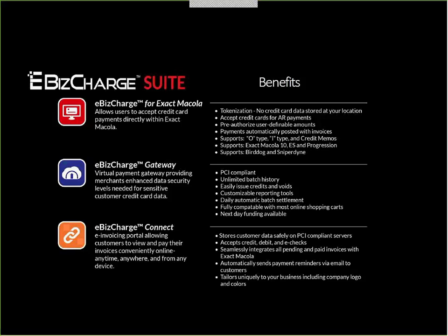And again, with our Discharge gateway, since we can set whatever batch out time for your batch that day, next day funding is available. So make sure you get paid as quickly as possible.